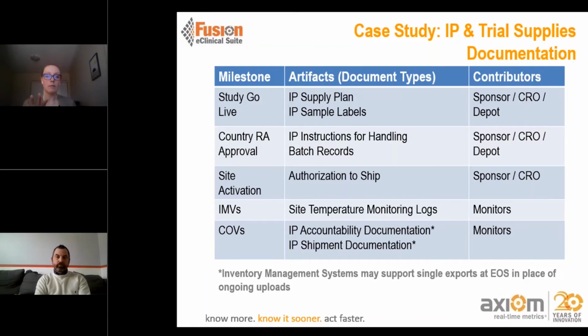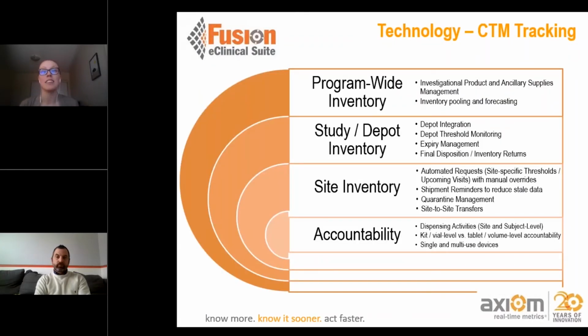And we have just noted an asterisk here, and that's because with inventory management systems, having that electronic documentation means that you might be able to support single exports at the end of study versus having to have that as part of your artifacts for your IMVs because you need those ongoing uploads. So just a little bit about what that technology brings.